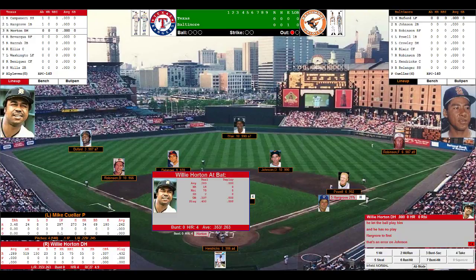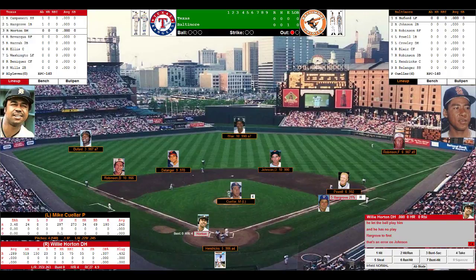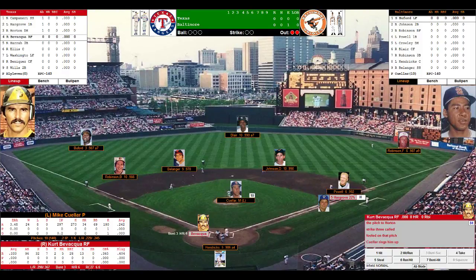Now up, Willie Horton. He's the Ranger designated hitter. In 1977, Horton hit .289, 15 home runs and 75 RBIs. He batted .353 off left-handed pitching. He'd love to take Cuellar deep here and give the Rangers a 2-0 lead. Hendricks goes through the signs. Here's the pitch by Cuellar. 1 out, 1 on. And he strikes out Horton.